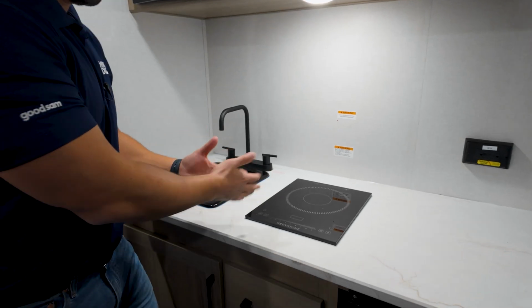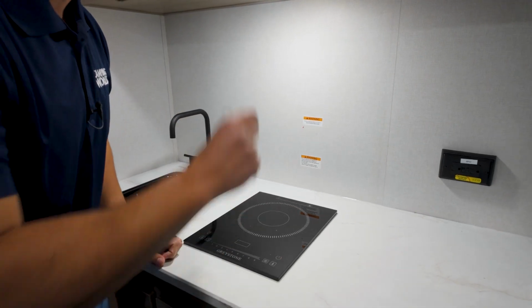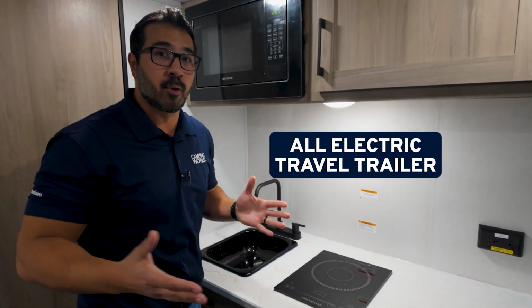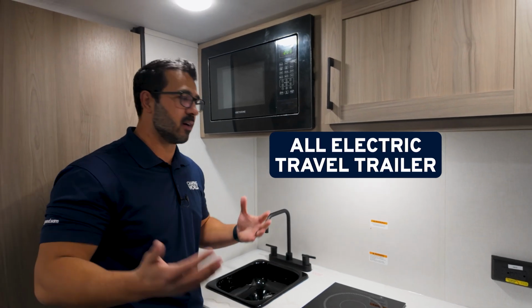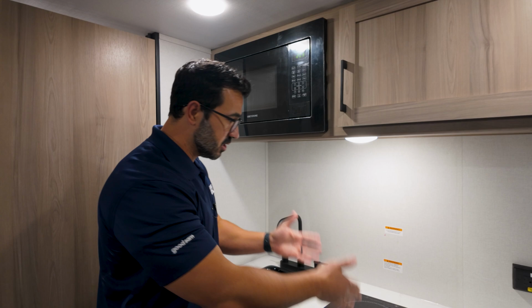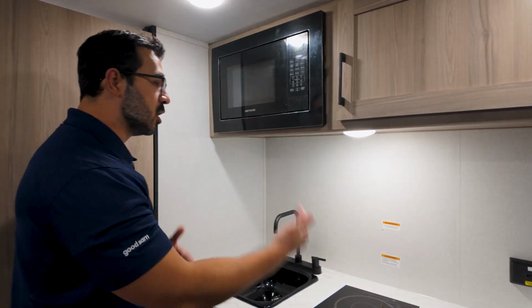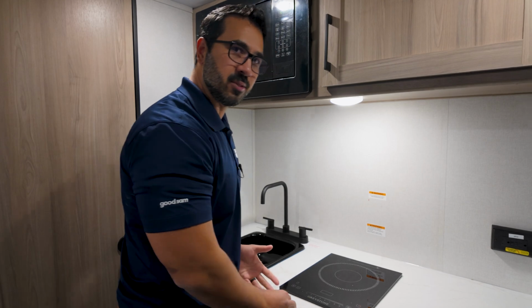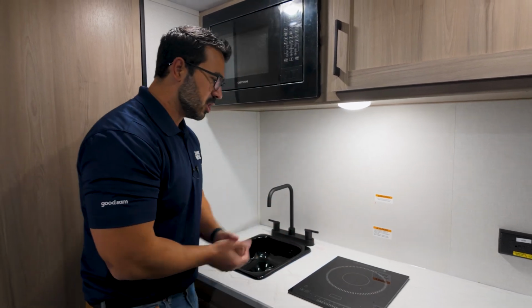One, I love induction. I think it's great, but the other reason is the fact that this is an all-electric coach. A lot of people don't want propane, don't want to deal with it, don't want the risk of it, and I completely understand, which is why I love having all electric in here, and the induction cooktop is going to be a huge plus in that aspect. Not only that, but you also get extra prep space, right? If you want to prep on here, by all means, you can do so.